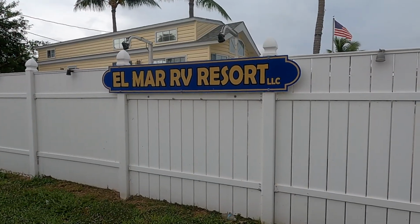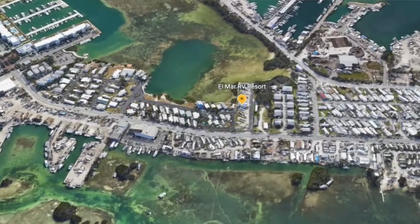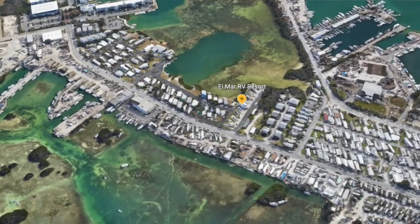We are cruising with the Colemans, and we are doing a campground review today at El Mar Campground on Stock Island. It's just outside of Key West. If we were to bike to Mallory Square, it would be 5 miles. But as you can see the clouds overhead, I don't think we're hopping on the bikes today.